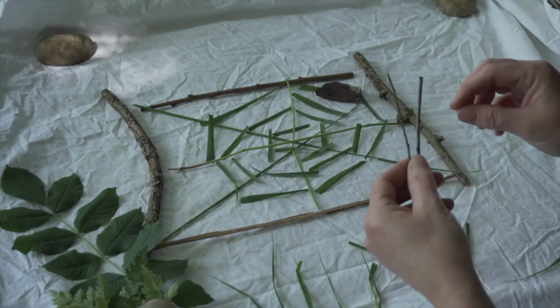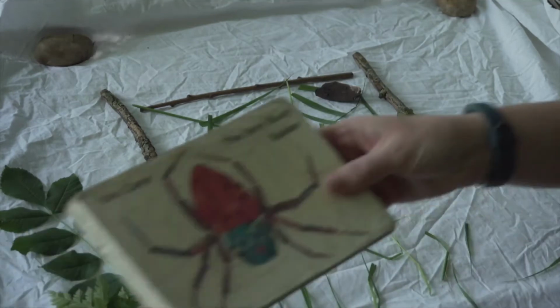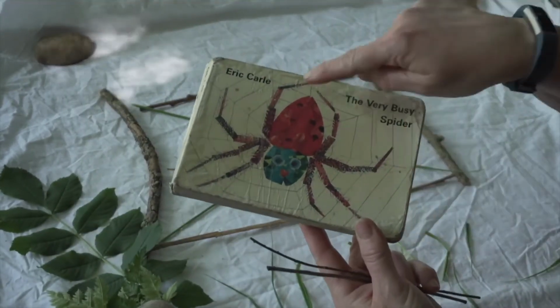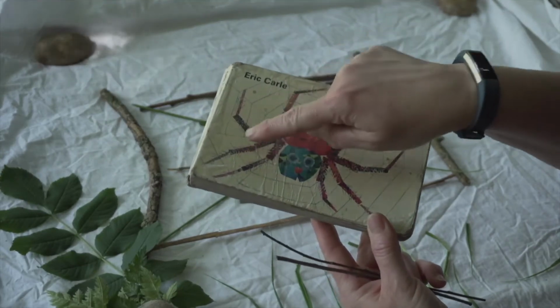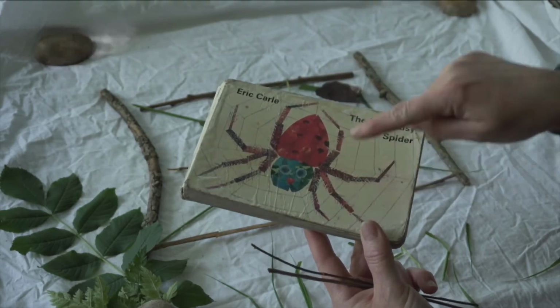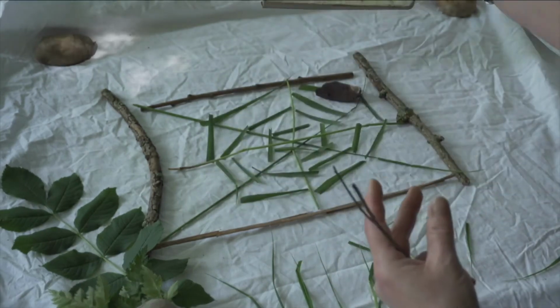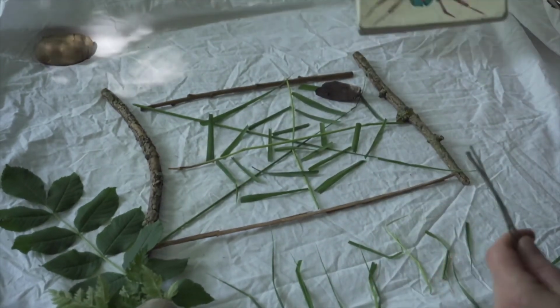How many legs does a spider have? Let's have a little look at the book. I put it here. Should we count? Ready? 1, 2, 3, 4, 5, 6, 7, 8. We need 8 legs for the spider. Let's pop the picture up there. I'll put it where you can see it.